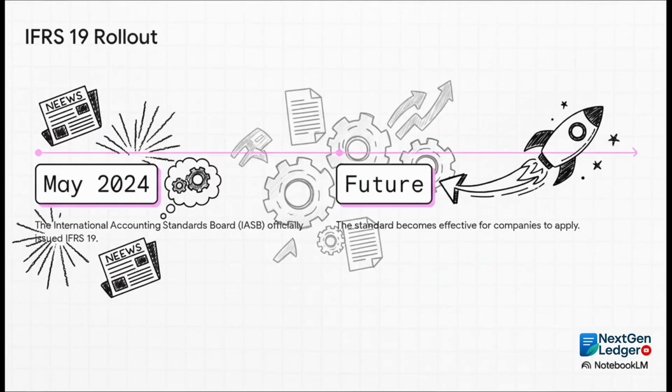And you should know this is hot off the press. The standard was just issued in May of 2024, and it'll become effective for companies to use pretty soon. So right now is the perfect time to get up to speed and figure out what this means for you.